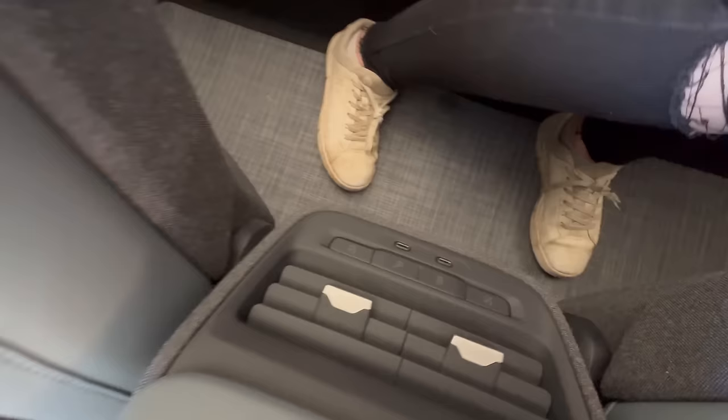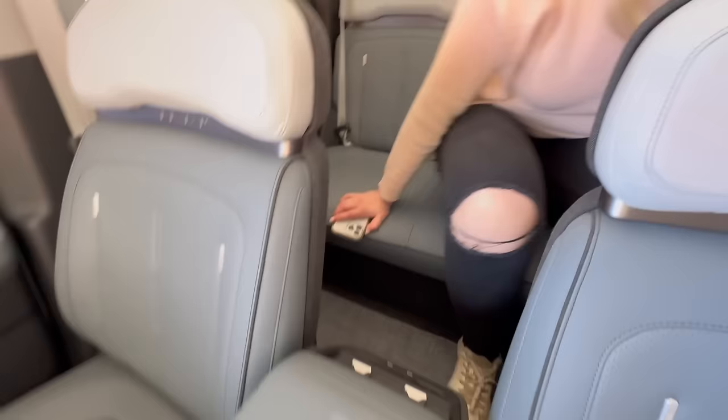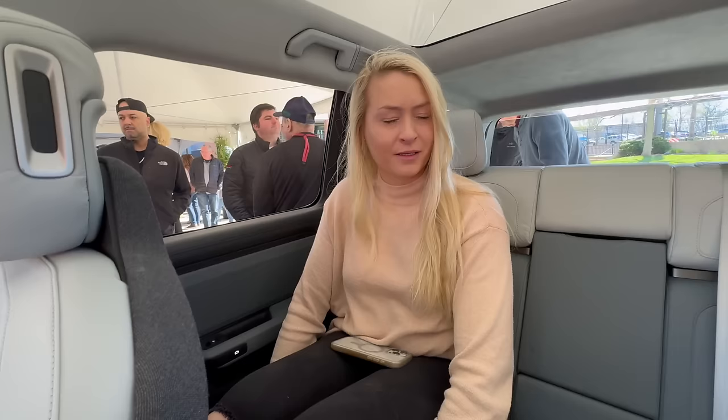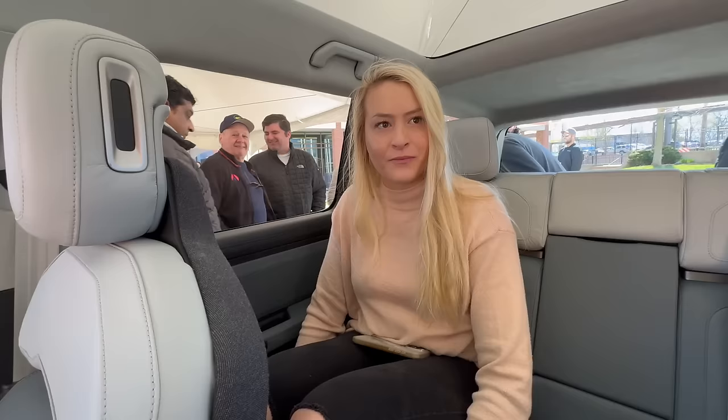Alyssa, why don't you give us the back seat review? Before you do that, you have heated seats, lock and unlock for the vehicle, weirdly, and USB-C ports back there. What's your opinion on the back? It's nice, but it's very firm, very stiff. Well, these are not the final seats. This is a very early prototype. More on space and, you know, how it feels.